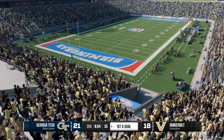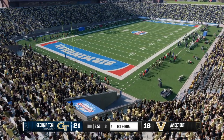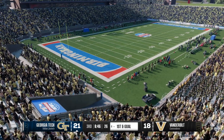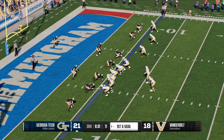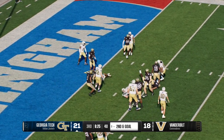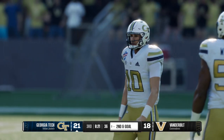Really nice play call there because the defense might have been thinking on 3rd and short in the red zone, they're probably going to run the football instead. They throw it, catch them off guard, and now they've got 1st and goal. The Yellow Jackets have it with a 1st and goal. They'll try to get it in with the run. He works his way all the way down to the 3, and the defense is reeling.